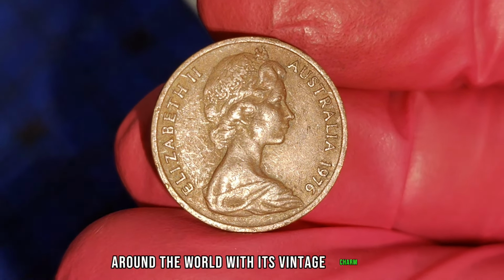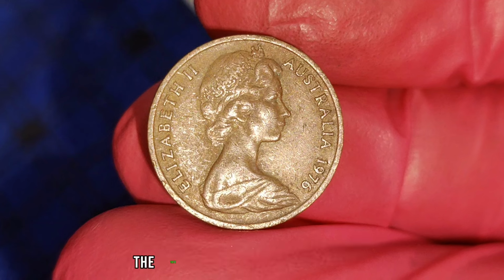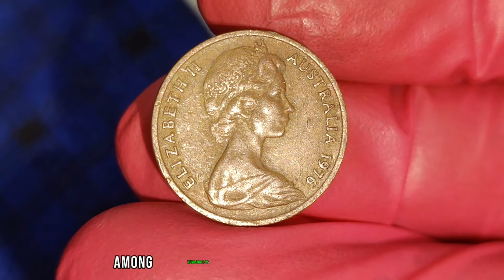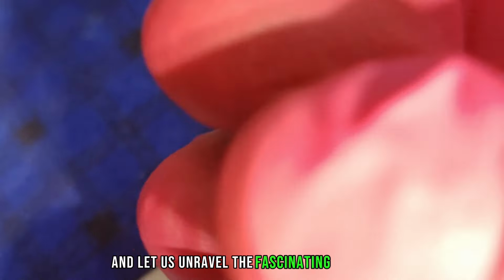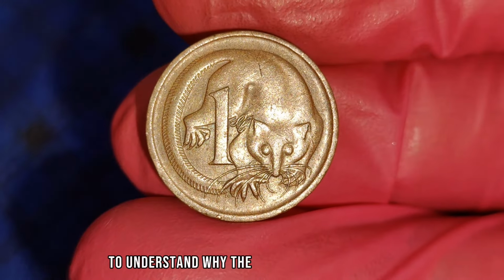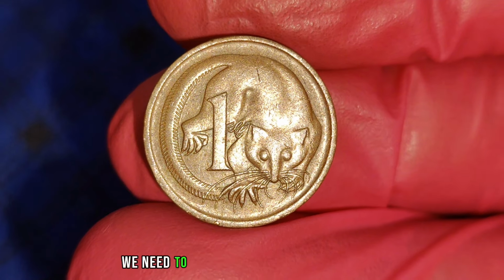With its vintage charm, historical value, and rising demand in today's market, the 1976 Australian 1-cent coin is becoming a hot favorite among numismatists and investors alike. So grab a cup of tea, sit back, and let us unravel the fascinating story of this hidden gem of Australian currency.